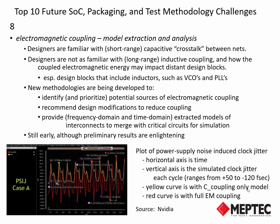I remember when I went through school, electromagnetics was not my favorite subject. But let's face it, electromagnetics is more and more important for chip and package designers. Package designers and board designers have dealt with inductive modeling of traces for high-speed interfaces and high-speed signal communications for some time. Chip designers have not really had to deal with that to a great extent.